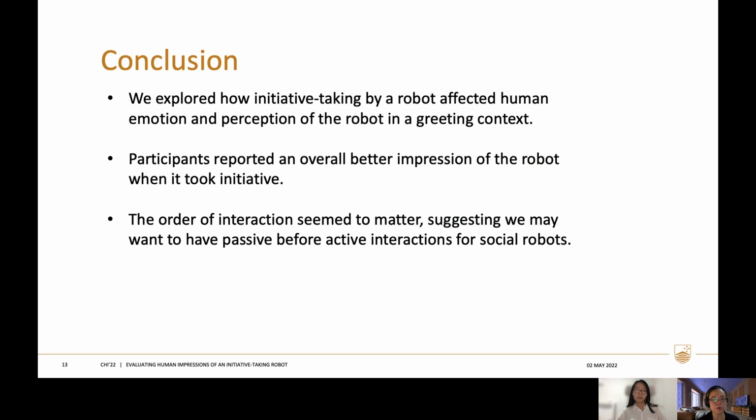In conclusion, participants reported an overall better impression of the robot when it took initiatives. Moreover, the order of interaction seemed to matter. This suggests that to design social robots, we may want to have passive before active interactions, especially to notice the initiative taking.